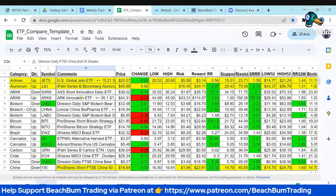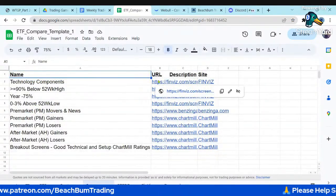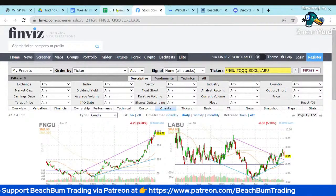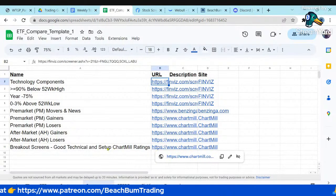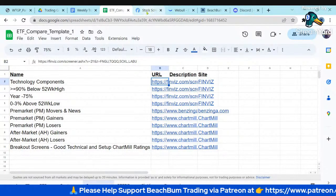We'll look at the screeners for the technology components. I want to do that real quickly as that kind of impacts some of the other ETFs. So again, on the screeners tab in our spreadsheet, I have the technology component screeners that we're using to identify possible opportunities in the technology sectors, and also a number of other screeners that I've used in the past. So again, if you join our Patreon, you can use these screeners at any time on the screeners tab in our ETF spreadsheet.